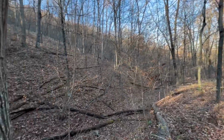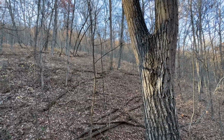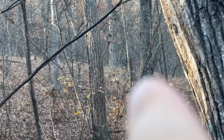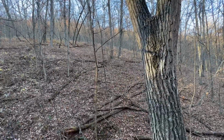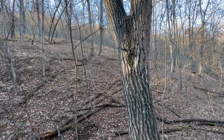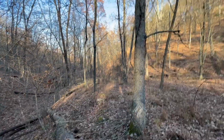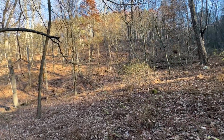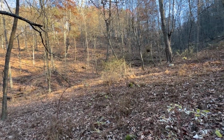I can see the property line from here. Might be able to zoom in. There we go. Let me zoom in here. You can see some red paint right there on that tree. That's the property line. From the bottom of the hollow here, it goes up the other side maybe 60, 70 yards, something like that, and holds that all the way down through the lot. But like I said, I'm all the way on the far upper end of the lot. If you have an ATV or whatever, you can pop around on this lot really easy.